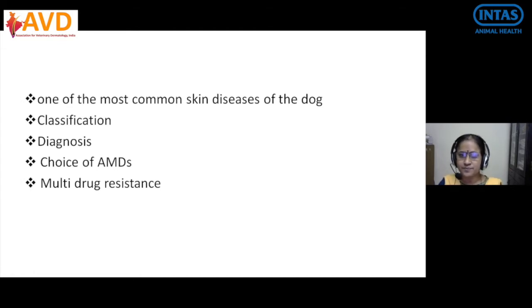So to get complete clinical remission, we must understand about the disease proper. So canine pyoderma is the most common skin disease of the dog among the other skin dermatoses. Because if you take demodicosis or atopy or food allergy, they are separate disease entities. But pyoderma occurs along with all other dermatoses.